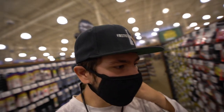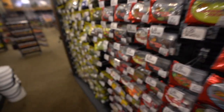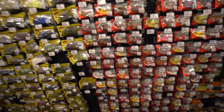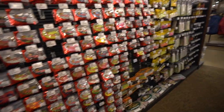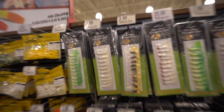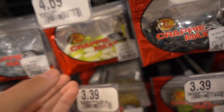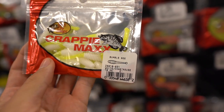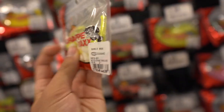I apologize if I offended you, Bass Pro Shops, but look at all this plasticky, soft plastic. I don't know if you can see all that, man. Just loaded with, this is all Bass Pro Shops brand. Here's some Cabela's stuff. Even over here, we got some Bass Pro Marabou jigs. I'm liking these right here. It's $4.69, but look at this. Those are pretty freaking sick, man. It's called Bumblebee, too. We've had a lot of luck on this channel with some Bumblebee.